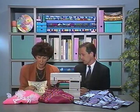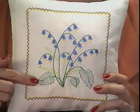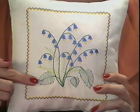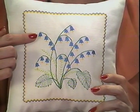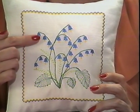And Philip, this is the pillow we saw earlier when we were discussing zigzag stitches. For the stem, I used Program 04. And the leaves, well, that's a Maxi-Stitch, although I did vary the length and the width to give me some variety. And the bluebells, that's a P memory, and I used my single pattern key to sew them into place along the stem.